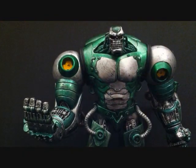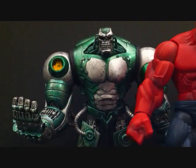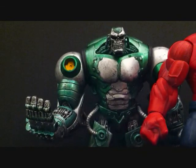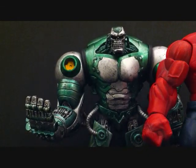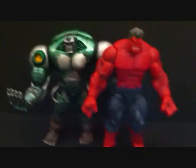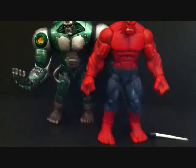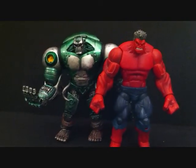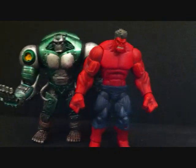What I want to do now is get a little size comparison. One figure I have right here is the, not Collect and Connect, sorry guys, the Build-A-Figure Red Hulk. So here's the Red Hulk figure. Now, Mecha Hulk is kind of slouching a little bit because I can't get him to stand straight without him falling over. But you can see the size comparison. He's not that tall, but he is very wide and very massive. So that's a little size comparison.